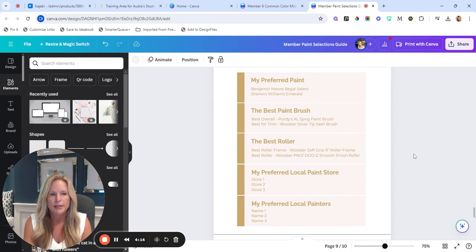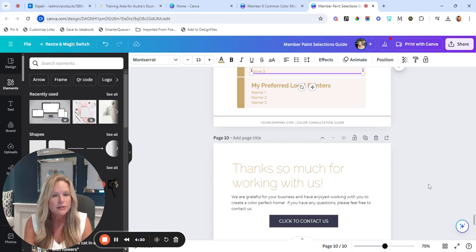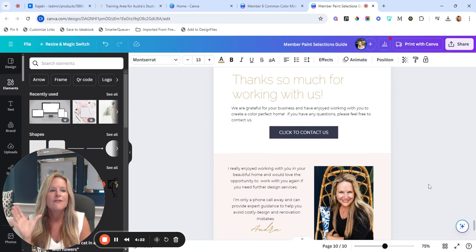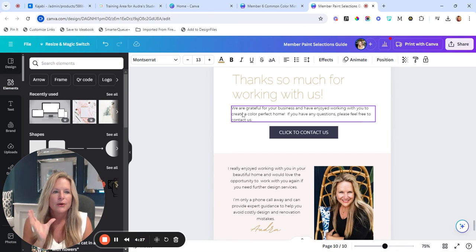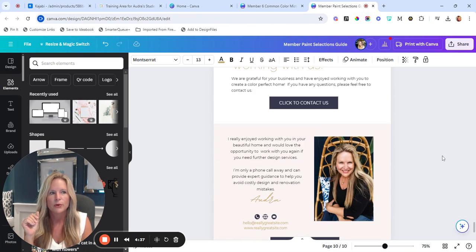Obviously, some go-to recommendations on the best roller. Here's where locally you can fill out your favorite paint stores and painters, so you can have your vendors. And then finally, in our wonderful guide that we're leaving with our clients, we want to upsell our design services, talk with them about how we can have a design discovery call, and thank them for working with us.